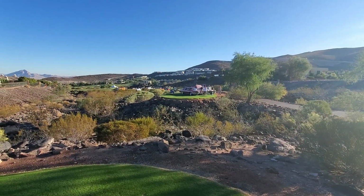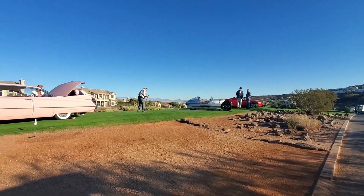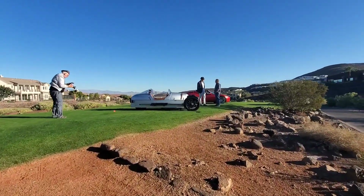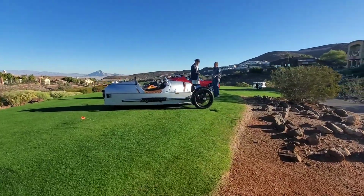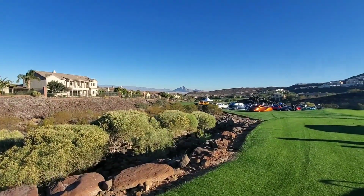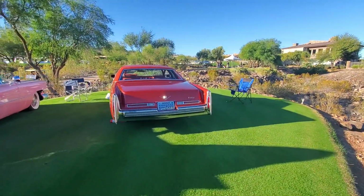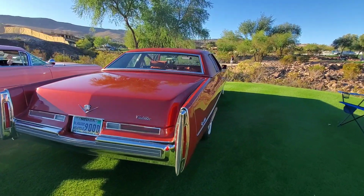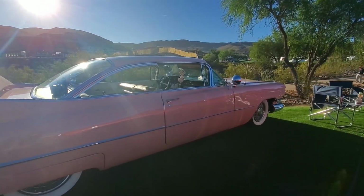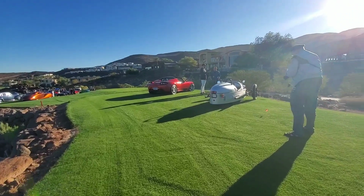All right, next stop, those Cadillacs. All right, look what we got here. Pink Cadillac. Classic vehicle, Nevada Cadillac. Elvis style, pink Cadillac, wire wheels, wide whites, dice on the mirror.